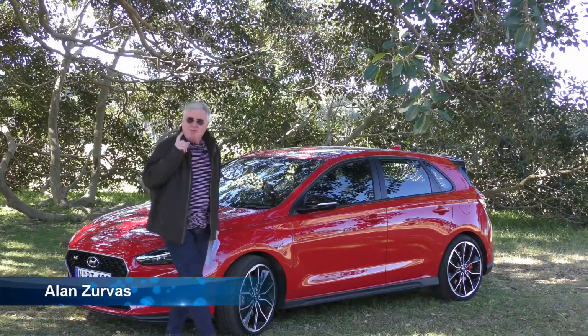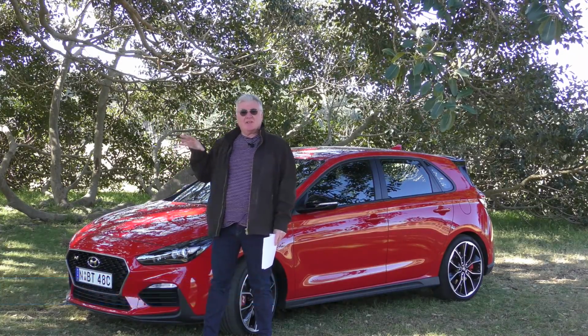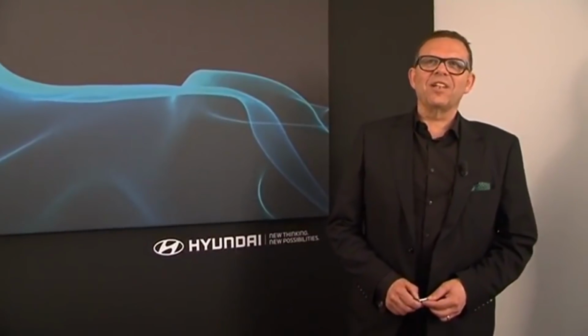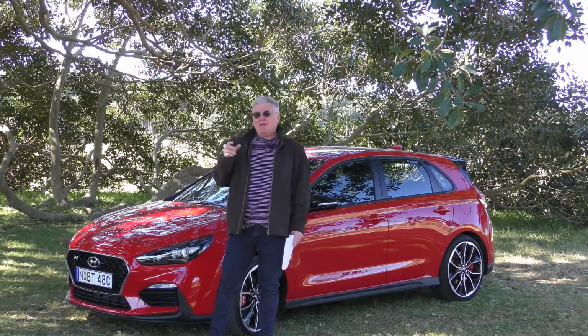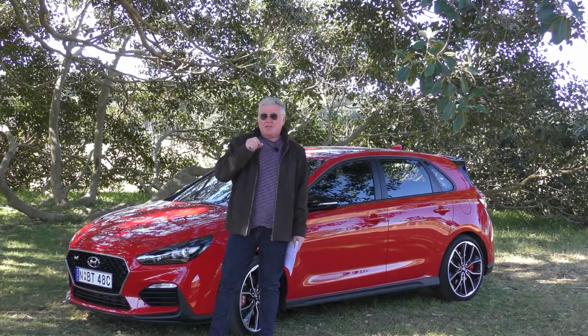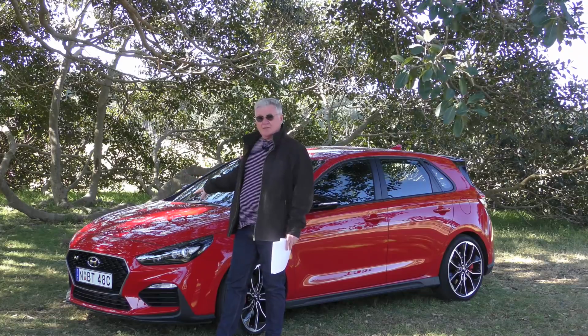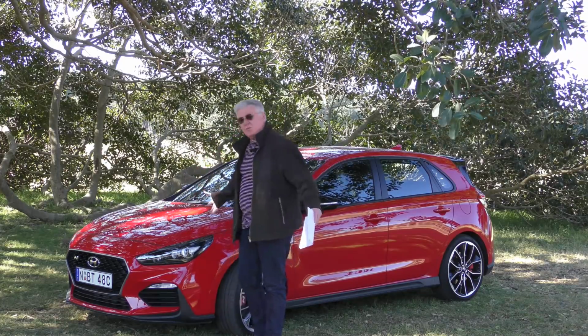But there's a few important things to consider. First, this car was developed and designed in Germany under the guidance of head designer Peter Schreier, who's the Kia Hyundai head designer. A man by the name of Thomas Berkler heads the German design studio, and he came out to Australia when the i30 was first released, and he told us that this N was coming. Well, here it is. What do you think?